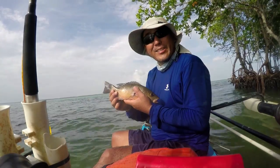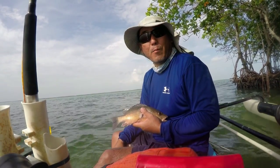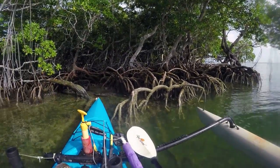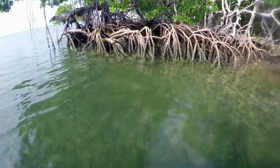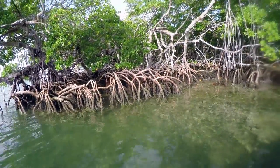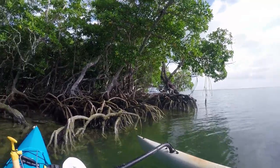Well, we've got our nice little snapper, got my lobster there, so I think I'm gonna go find a little bit more sheltered spot and get to cooking. Here's a pretty little spot, little cove. Nice area near the mangroves here. A little bit of deeper water, so while I'm waiting for the stuff to marinate, I can do some snorkeling and exploring. Yeah, nice little spot here.